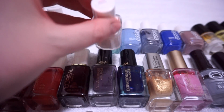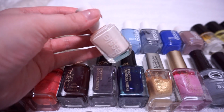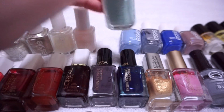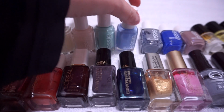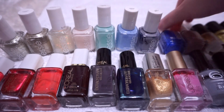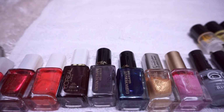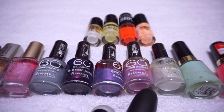Love it. Ballet Slippers, I'm not sure that I'll wear this again. It's not as pinky as I'd want it to be or as nude as I'd want it to be. I'm gonna have to swatch this, but I'm pretty sure I'm gonna keep it. Blossom Dandy, super pretty. Bikini So Teeny, really love that shade. Petal Pushers, this is like a beautiful cool toned gray. I love it. Butter Please, I showed you that one earlier. And Comfy and Cashmere, this one's kind of cool. Keeping all of these.